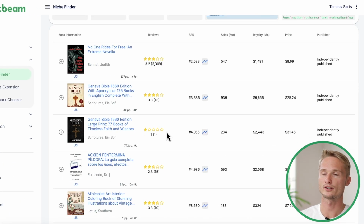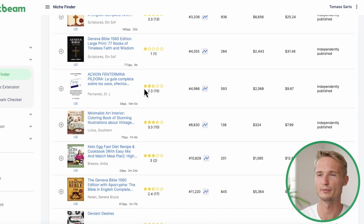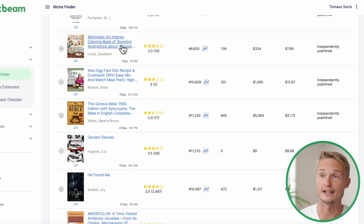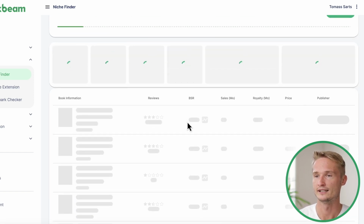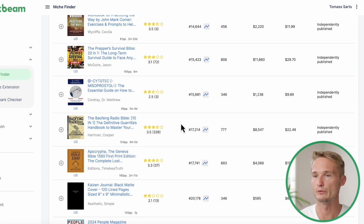All right, so we completed our search here. We're seeing some books in the spirituality / religious theme category. I wouldn't touch these because I believe it looks like they're taken from public domain. I wouldn't go in those directions. Minimalist art interior, that is interesting. I've seen some other stuff selling very well in those directions. Keto, always popular. And you can keep digging in this fashion, keep going down the different pages, see what else you can find.